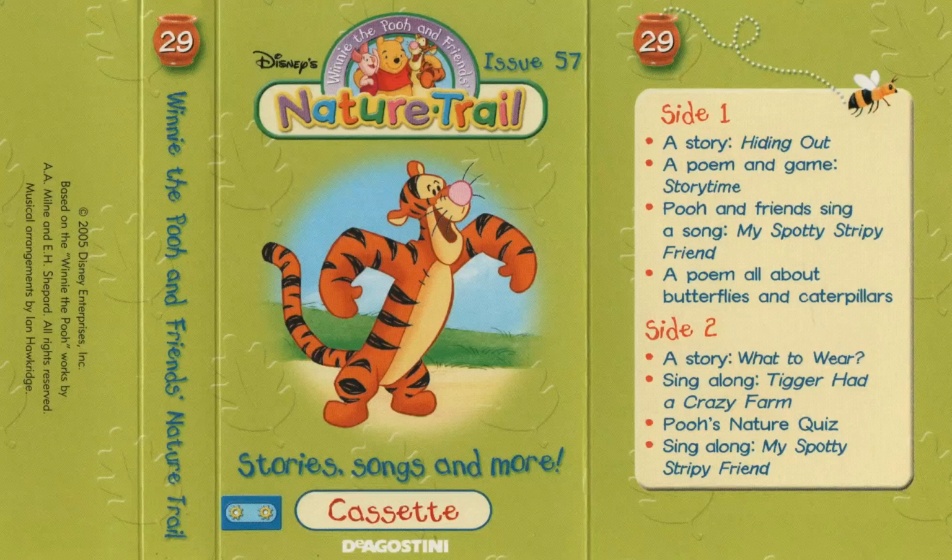So now you can pick it up. When it's time to turn the page, you'll hear the sound of the bell like this. So open your book and turn to the beginning of the story. This is how it goes.